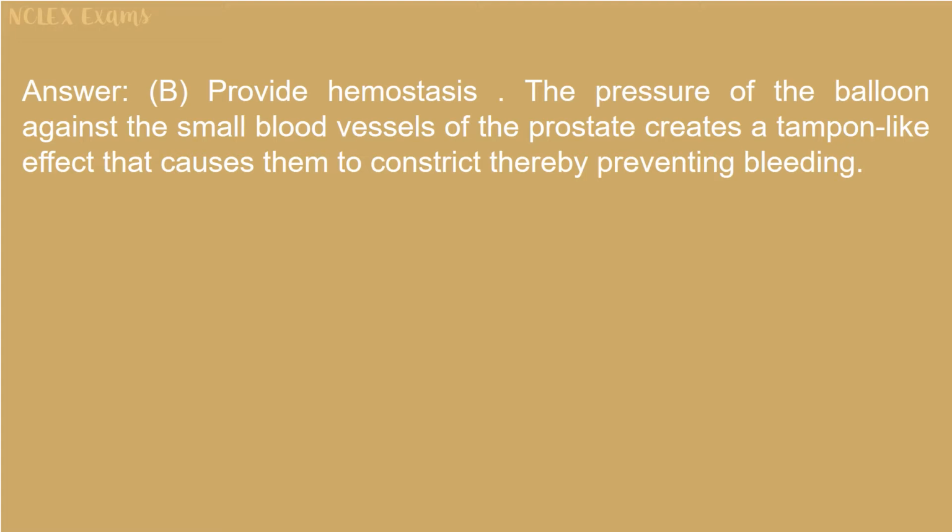Answer B. Provide hemostasis. The pressure of the balloon against the small blood vessels of the prostate creates a tampon-like effect that causes them to constrict, thereby preventing bleeding.